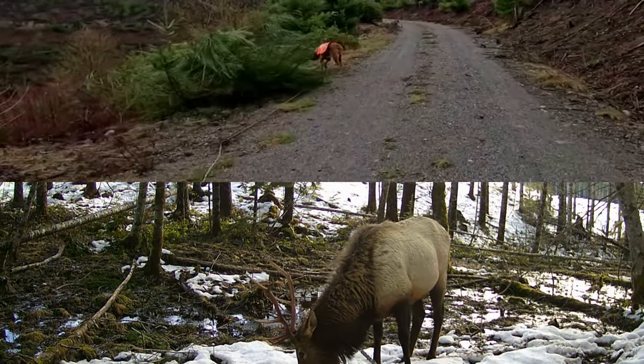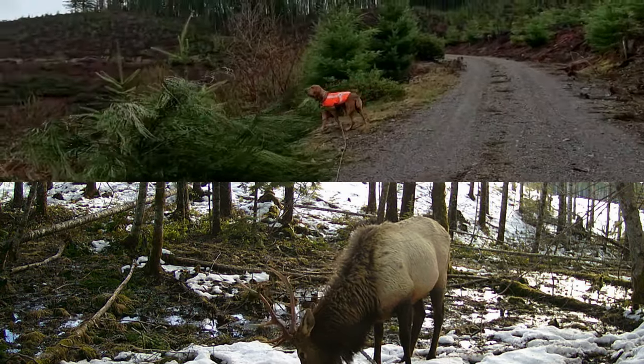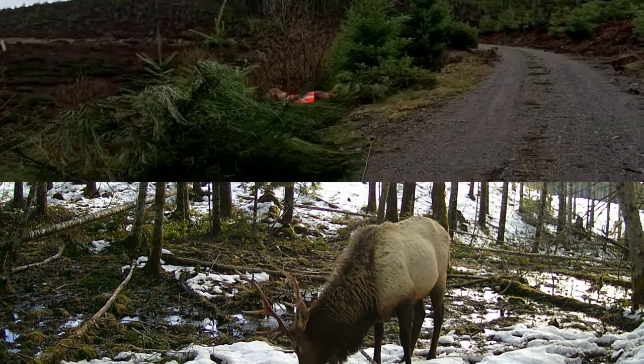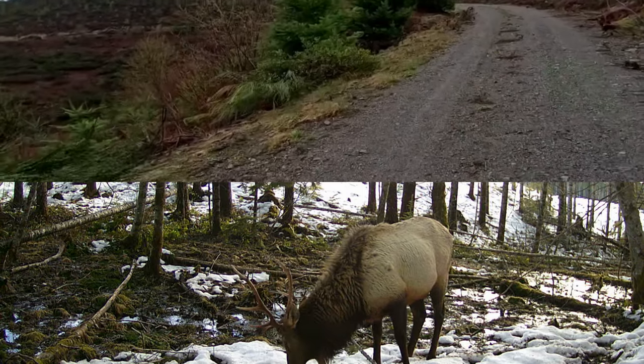She's not done with this side. Look at that. Doing some air scenting. Might have got something interesting there. Gonna go down a little more.